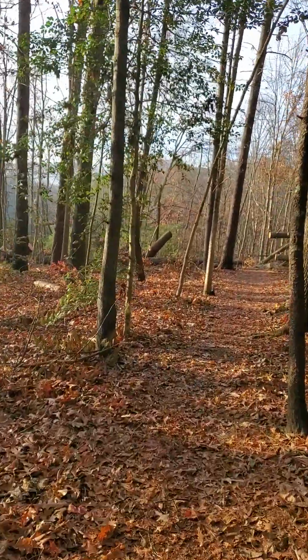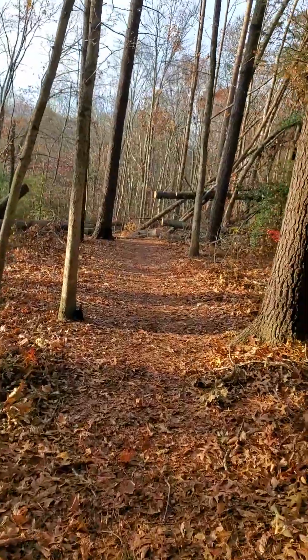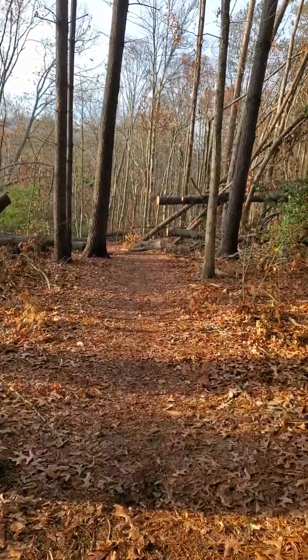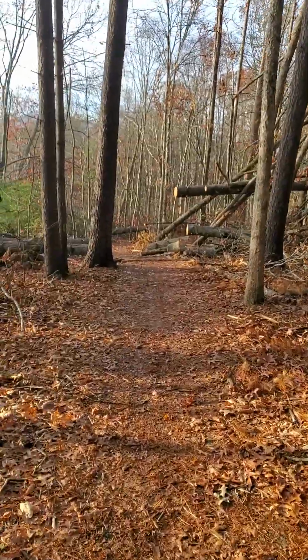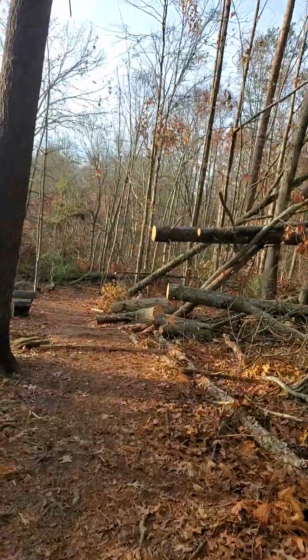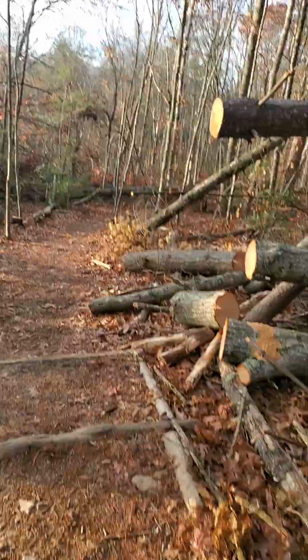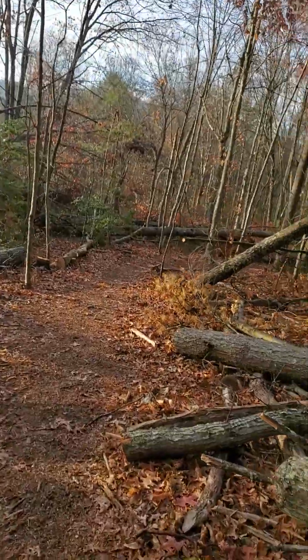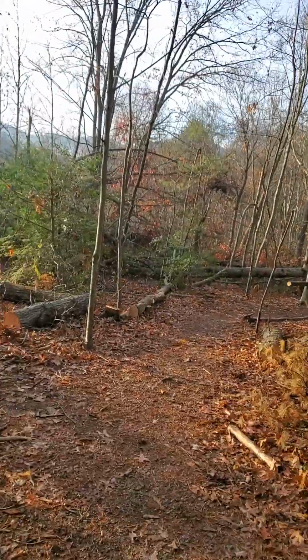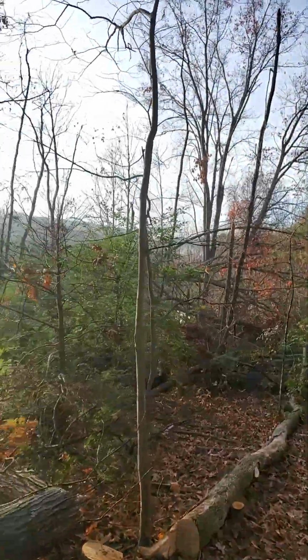I'll stop the video in a wee little bit. We've walked maybe a quarter mile, a third of a mile. More than a quarter mile. It's been 12 minutes. With the dog in tow, I can walk myself in the woods about 2.5 miles an hour just going real slow. With the dog, it's about half that because I gotta stop and sniff and pee.